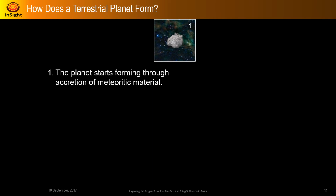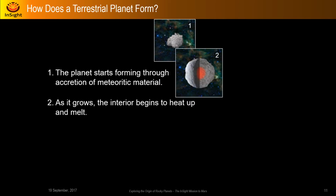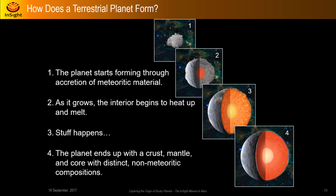Now, how do rocky planets form? Accretion, or pieces sticking together, grow planets to a large size, but then some things that we don't quite understand yet happen. We know that eventually a planet ends up with a layered composition, a surface crust, a mantle, and a core. InSight is designed to help us fill in the gaps in our knowledge of these processes.